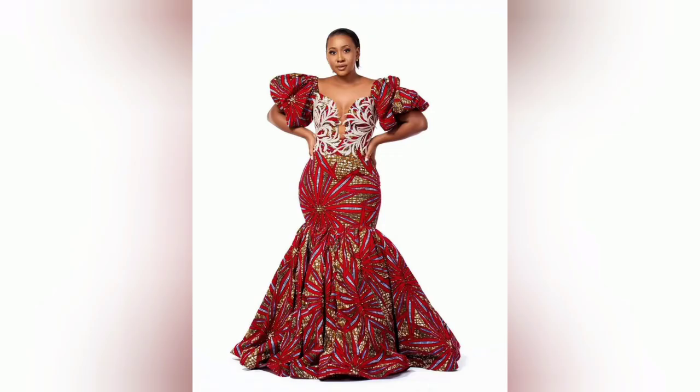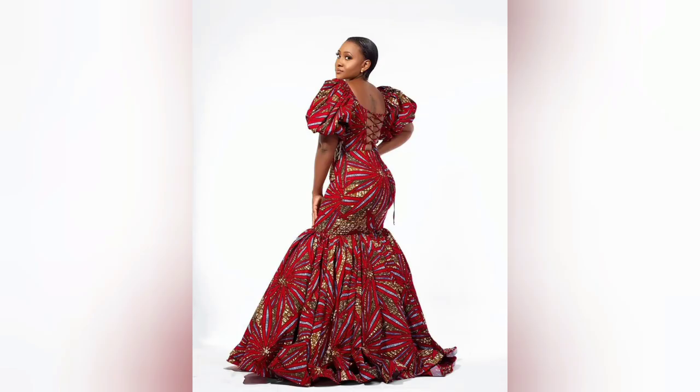This particular garden style, the sleeve, I love the damp part of this garden style, and you can rock it for a wedding photo shoot, you can rock it for your own birthday photo shoot, anything, like any kind of African event, this gown is good to go.